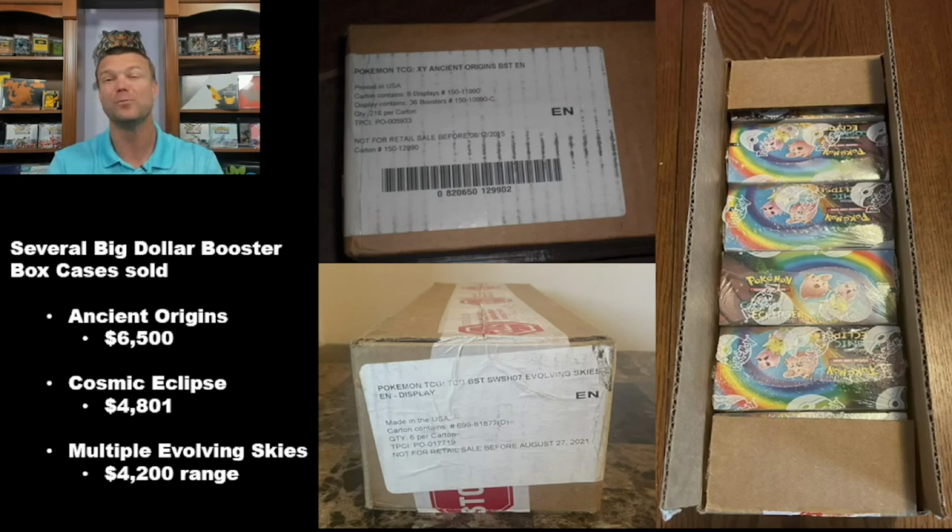Now, another super hot thing, and I could have listed, I don't know, 10, 15, 20 different Evolving Skies booster box cases that had sold, but I will tell you right now, they're selling right in the $4,200 range, which is crazy. It's coming in just $600 shy of that Cosmic Eclipse booster box case. That just goes to show you how incredibly crazy Evolving Skies booster box cases are going right now. And I'll tell you what, we've done a ton of data dives, we've done a ton of research.